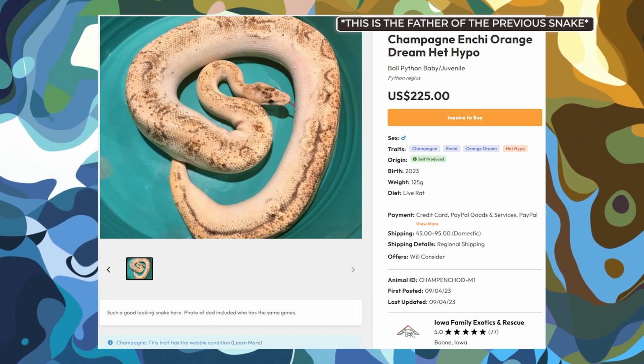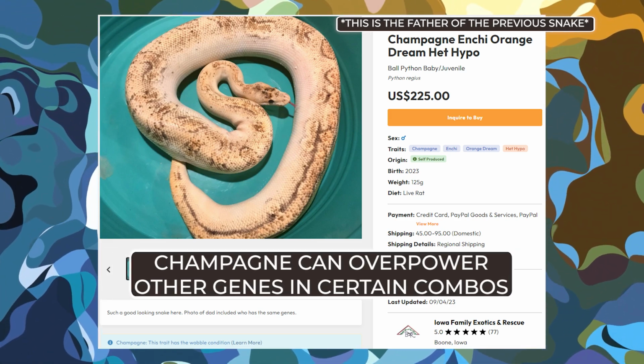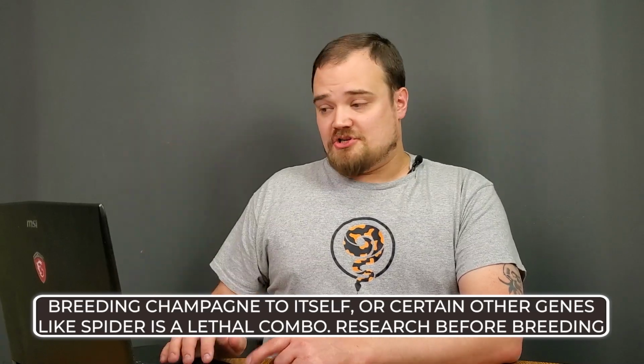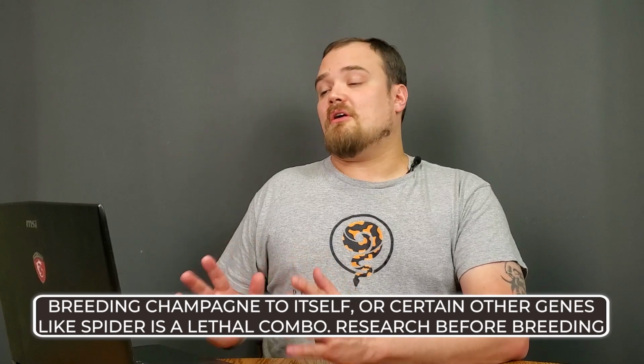As you can see in this example here, this is not the same snake, but the same genes. It can wash away patterns and colors in a way. I still think it's a really cool gene, and I still think this is a really cool snake, but it's not the same snake as you see in this picture, which is the same exact gene. So just something to think about, but they still are regardless an absolutely amazing looking animal.